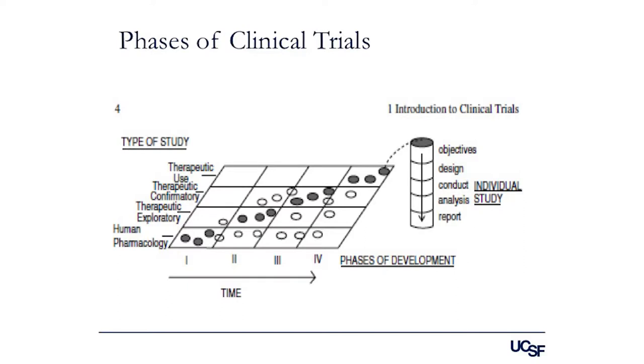And after phase 3, if everything is good, then the drug can be sent to the FDA for approval. But the studies continue, and it's called phase 4, where now that the drug is being used in a large number of people, we continue to collect safety data to make sure the drug is safe. But what I like about this picture is that you can see that not all the phases are so clearly defined, and these explorations continue throughout phase 1, 2, 3, and 4.